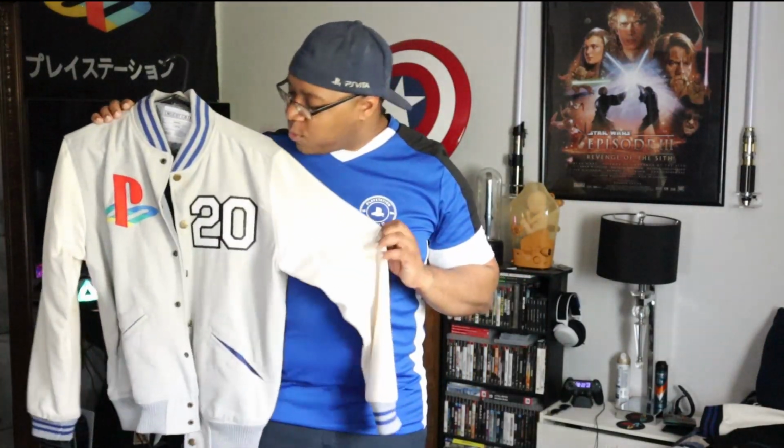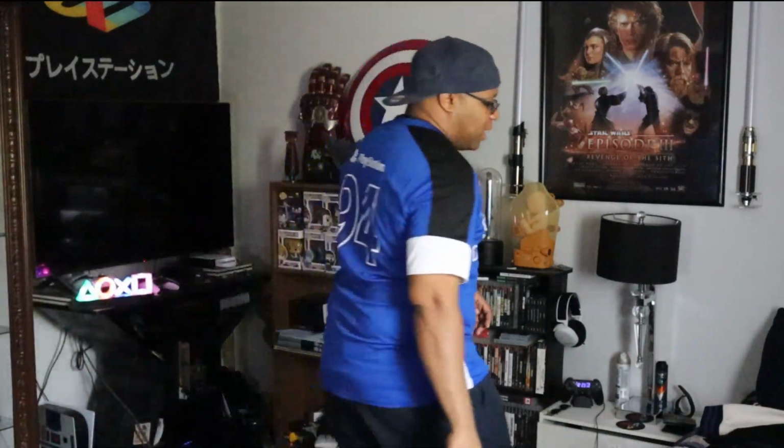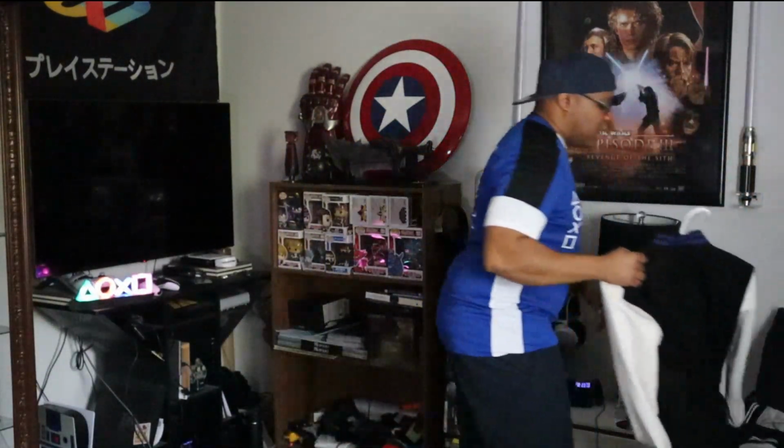This one I'm very, very, very proud of. I actually wore, I think it was this one, or it was the other one. No, it was this one. I actually wore this one to Disneyland the second to last time I was there, and someone actually kind of recognized it, or recognized the jersey, and actually gave me a pretty nice comment. So this one is PlayStation with the 20 to celebrate the 20th anniversary of PlayStation, and this one I actually like a bit more.